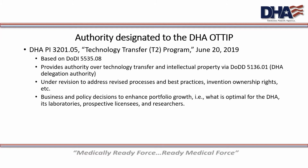The authority for technology transfer to the DHA comes from these directives, the DoD directives. And currently the DHA-PI is under some revision. We are going to be looking to revise these to establish best practices and additional rights that weren't in the original. And predominantly what we're doing is also to make clear the establishment of the Office of Technology Transfer and Intellectual Property. Additionally, our interest is to enhance portfolio growth and look for what is best for the DHA, for the laboratories under DHA, for our researchers primarily, and then also for prospective licensees.